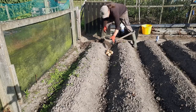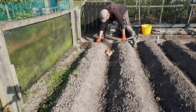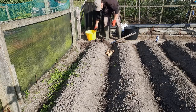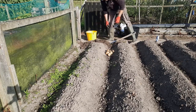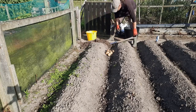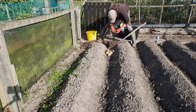But quite a uniform size of potato then. Not too small. I'm not going to bother keeping any little tiny things. I was half tempted to just lob them down the side and they can rot into the soil or do whatever. Just moving the soil out of the way, so once you get sort of started, it's not so bad.